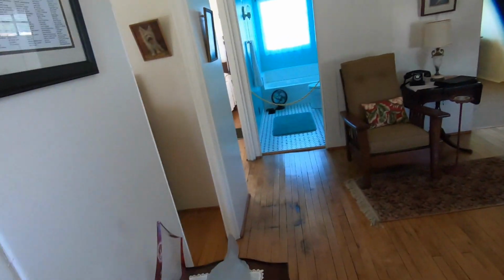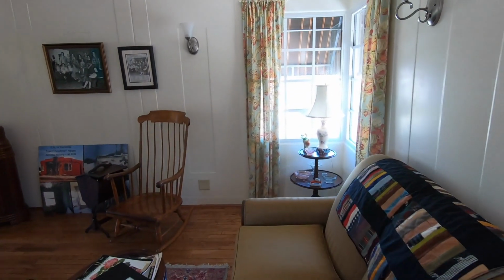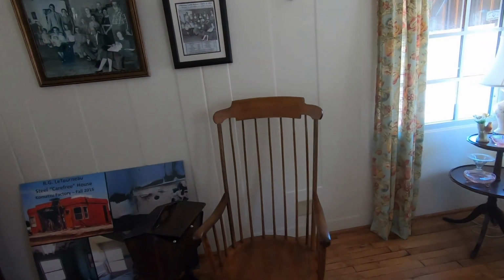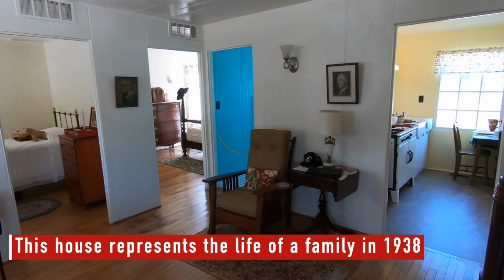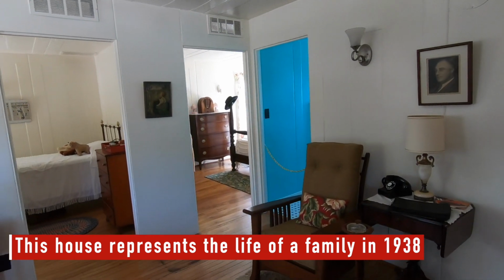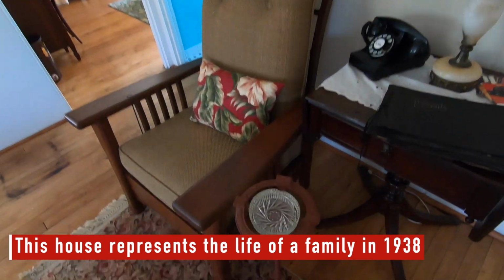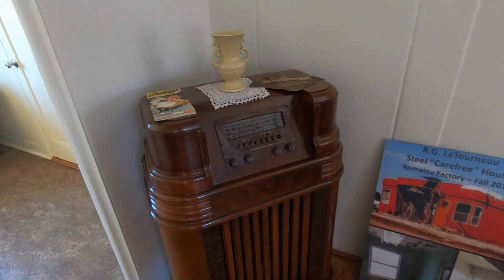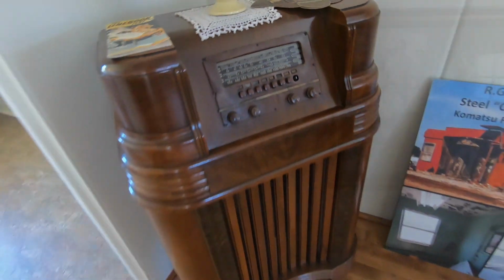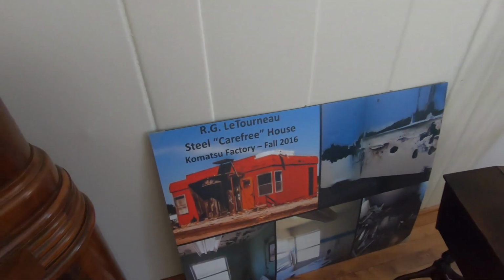Let's see, this is what I thought the 1950s house was going to be. In their easy chair, grab a smoke, listen to the radio. Pictures of the fam. It was a prefab house of some sort, I think. Oh, that's what it used to look like. Wow.